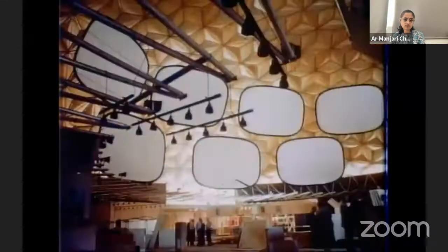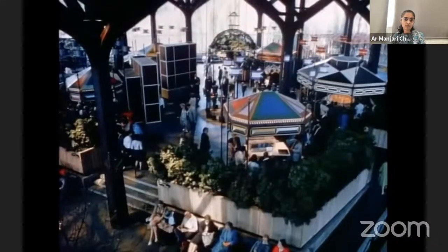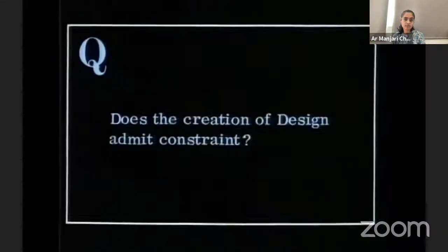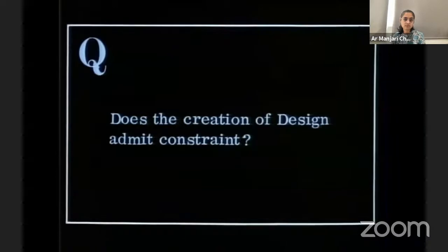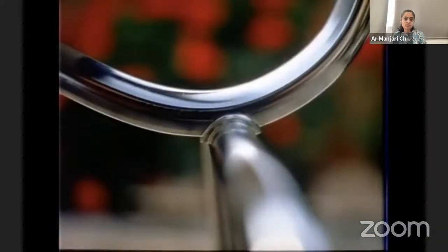Is design an element of industrial policy? If design constraints imply an ethic, and if industrial policy includes ethical principles, then yes, design is an element in industrial policy. Does the creation of design admit constraint? Design depends largely on constraints. What constraint? The sum of all constraints.